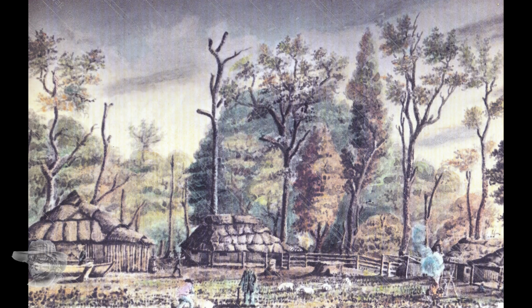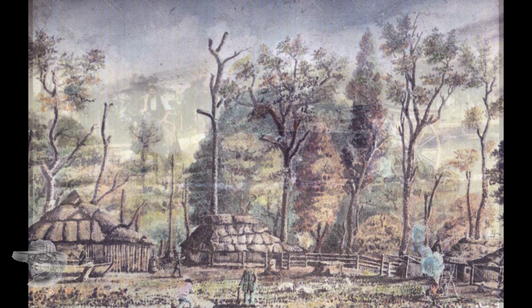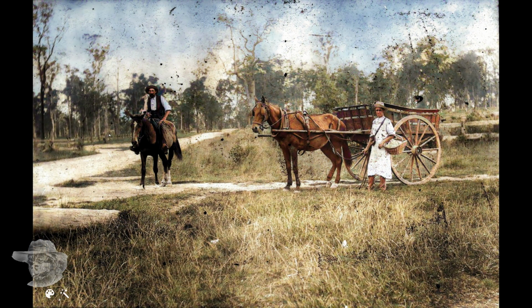There's a memorial there to it now. You can go and see it. This is a sketch of it. Not a very good sketch of it. Let's have a look at what we're dealing with.